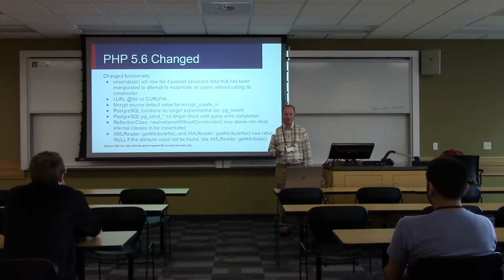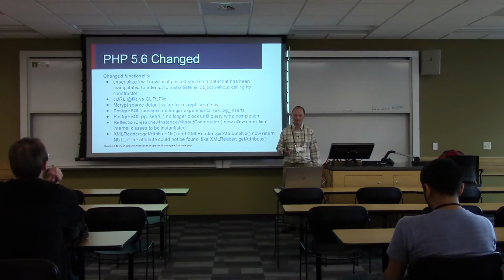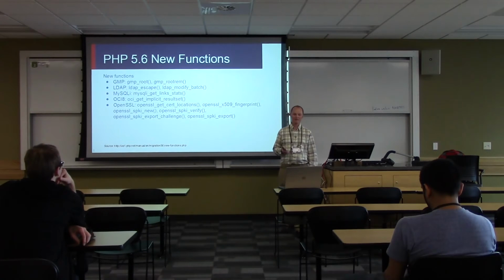Postgres functions are no longer experimental. So if you're using Postgres, PHP 5.6 is a great jump because the Postgres functions are official now, right? They're not experimental. They moved on. Reflection class newInstance allows for non-final internal changes. XML reader getAttribute: they normalized some of those so that they return null. They act more the same. They're more standardized in how the XML readers work.